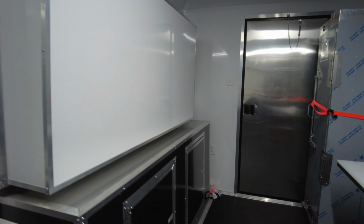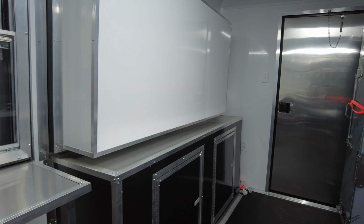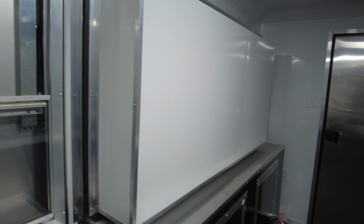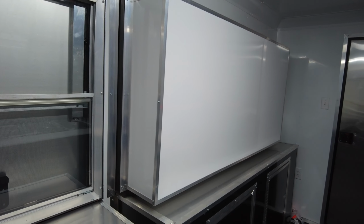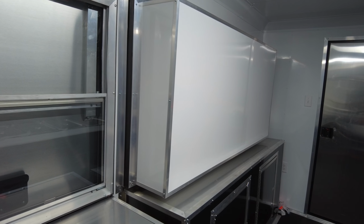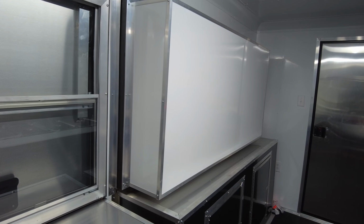We got base cabinets at the bottom down here, just for storage. You know, some things we're gonna store down there. What's above it here is the back of the shadow box that's outside. The shadow box is going to have a 55-inch monitor. I've already ordered the monitor.